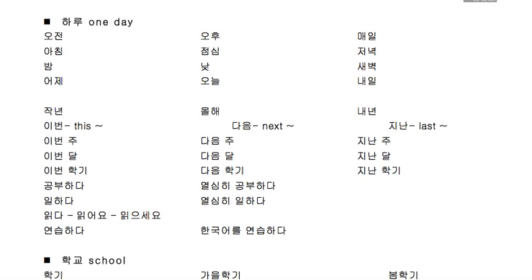That doesn't mean this year. So please remember last year and next year have 년, like 작년 and 내년, but this year is 올해. Actually we also have this word 금년. 금년 means this year. This is the same as 올해.